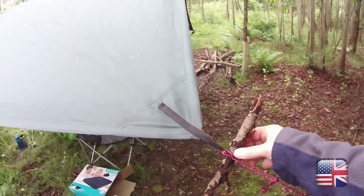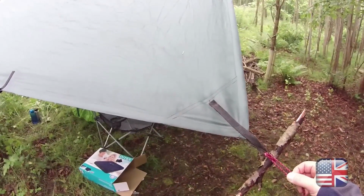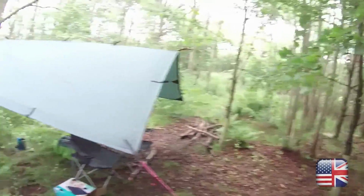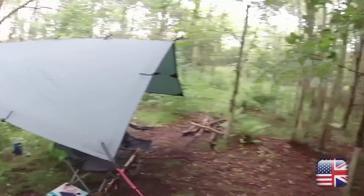Usual way I do it, toggle. What's that loop called again? Mine's just gone. Oh my god, must be a long day. I forgot what I call that loop now. Oh, the bowline. The bowline loop with just a toggle. Dead easy, guys. All you've got to do is put some bowlines on the end of bits of string and then it's job done. Just tie them off then.